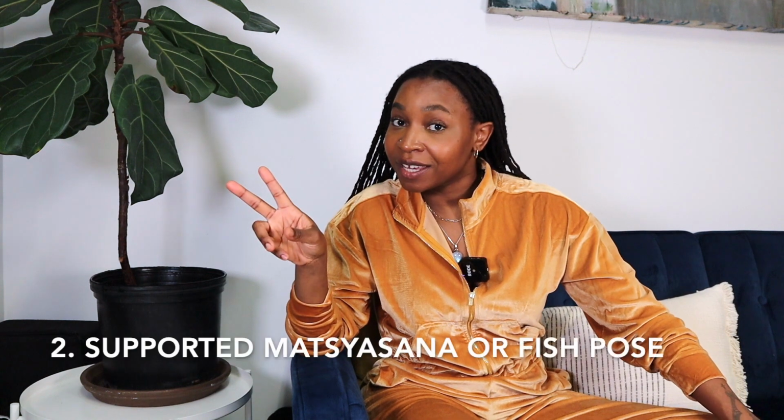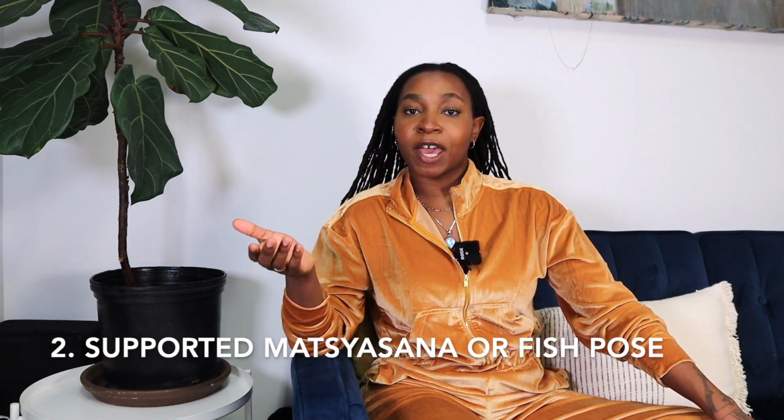Pose number 2 is Matsyasana, also known as fish pose. Fish pose is a really deep heart opener. What's so rad about heart openers is that they increase our lung capacity and breath elasticity. So going with practice number 1, pranayama, the more you can lengthen the muscles along the ribs and the pectoral muscles along the chest, the more breath you can take in. The more breath you take into your physical vessel, the more your muscles take in.